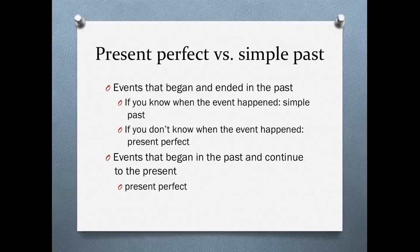If you know when the event happened, it happened yesterday, it happened 2 hours ago, it happened last year, then you would use the simple past. If you don't know when the event happened, it happened already, it hasn't happened yet, it never happened, it happened once, it happened several times, then you use the present perfect. When you're talking about events that began in the past and continue to the present, they're still happening now, then you can only use the present perfect. You can never use the simple past for those events.